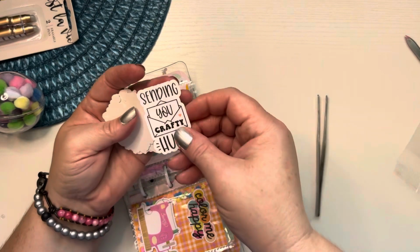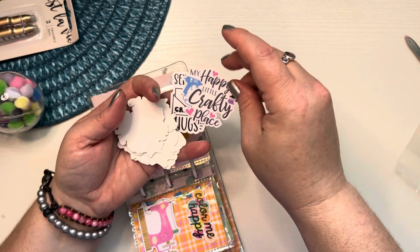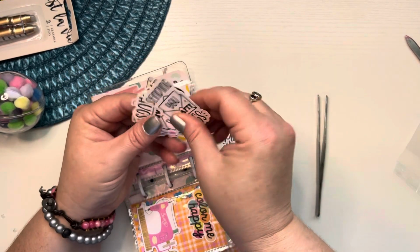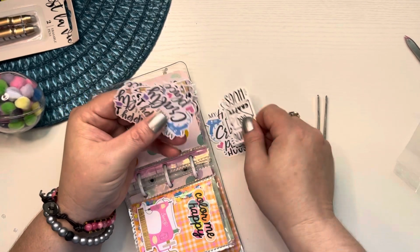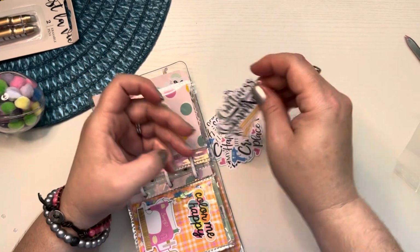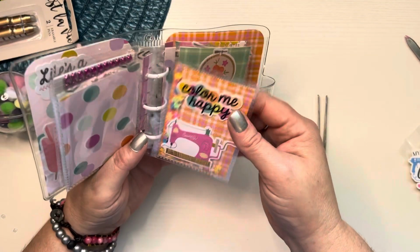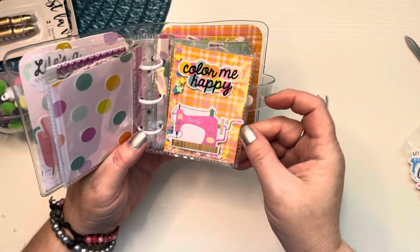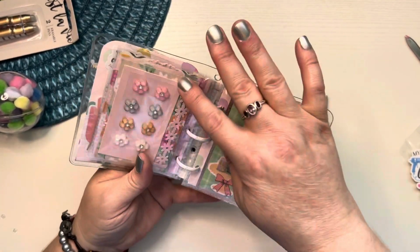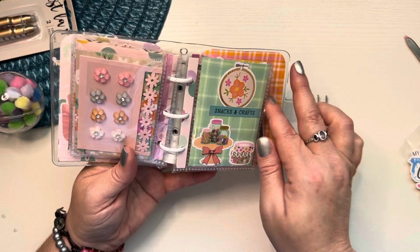I'm thinking she made these stickers. Sending you crafty hugs. My happy little crafty place. Got a glue gun and paintbrush. Craftiness is happiness. Oh, I love these. Thank you so much for sharing those with me. Color me happy. And this is a shaker. Look how stinking adorable. Oh, and then she put some little flowers back here for me. Oh my goodness. Thank you.